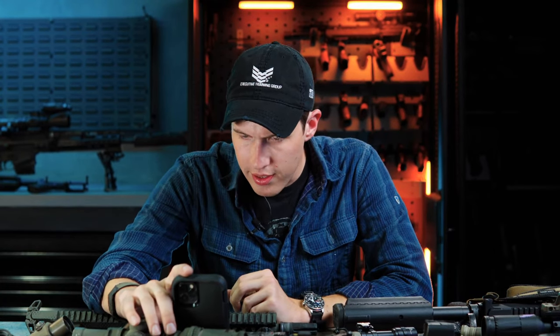SR-15. Knights Armament guns are, well, they're good, although a couple of my buddies who bought them recently had to send them back for work, so... But they're good guns historically, or they still are good guns. You're just going to pay for the name.